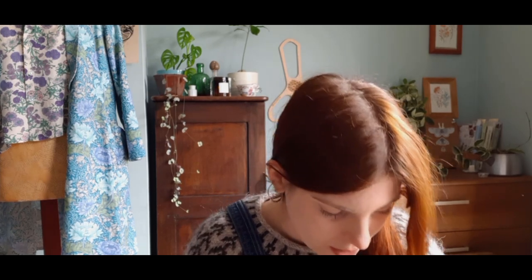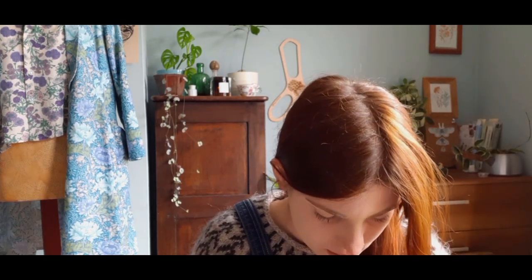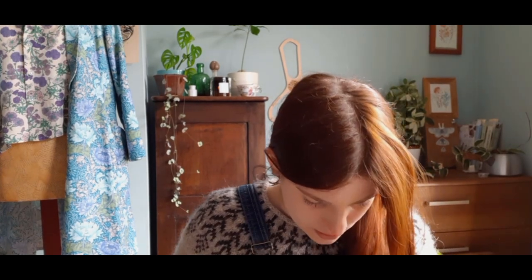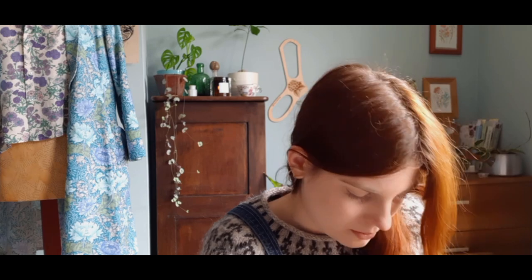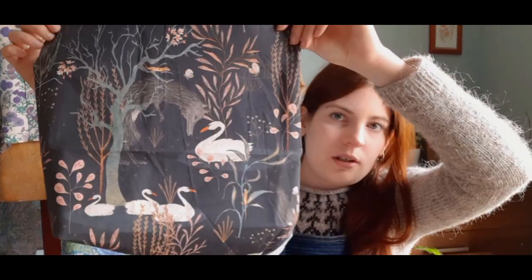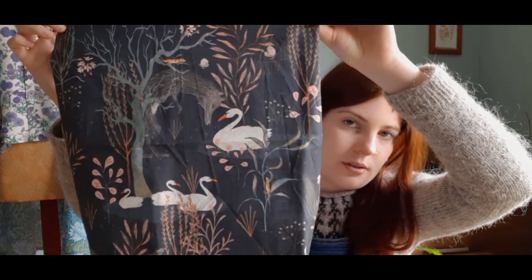So what I'm going to do today is make a project bag using the fox and that middle bit, and I'm going to line it with the yellow of my dress. That will use some of it, and if there's anything left then I will put it towards my quilt that I'm going to make.